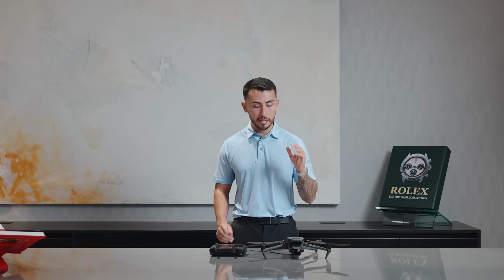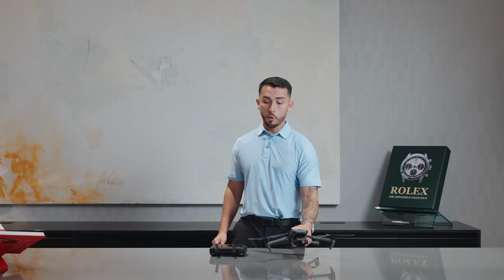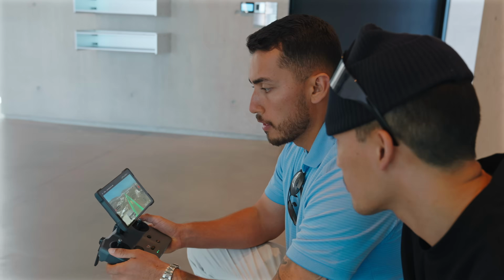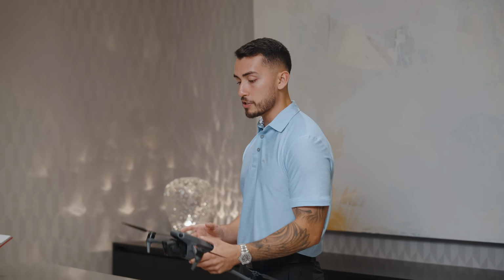Crash a few on the Mini, and then when it's time to get the Pro, I would recommend either getting the Mavic 3 Pro or getting the Mavic 4 Pro if you're not from America. Right now, if you're watching this at the time of the release, we can't get our hands on it. I flew it in Greece, I flew to Mykonos, but right now it's hard to get your hands on it. So this drone is still really incredible.